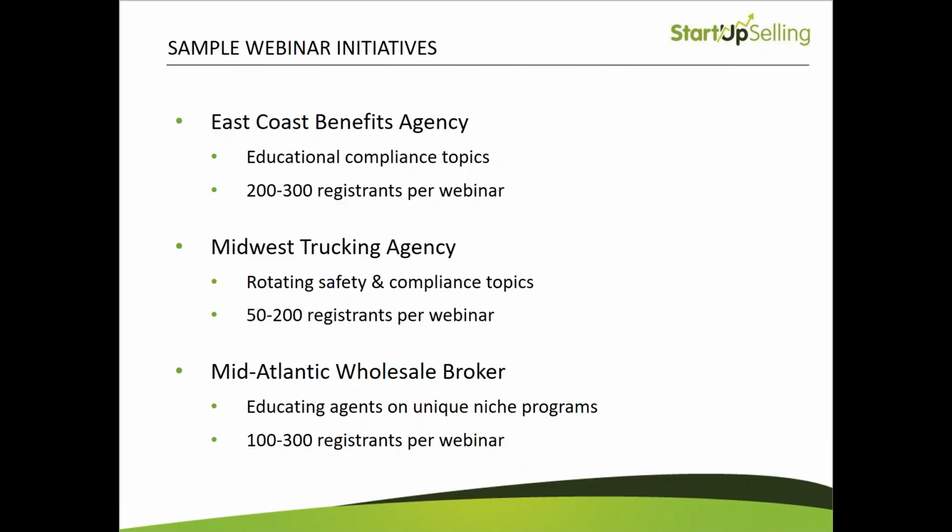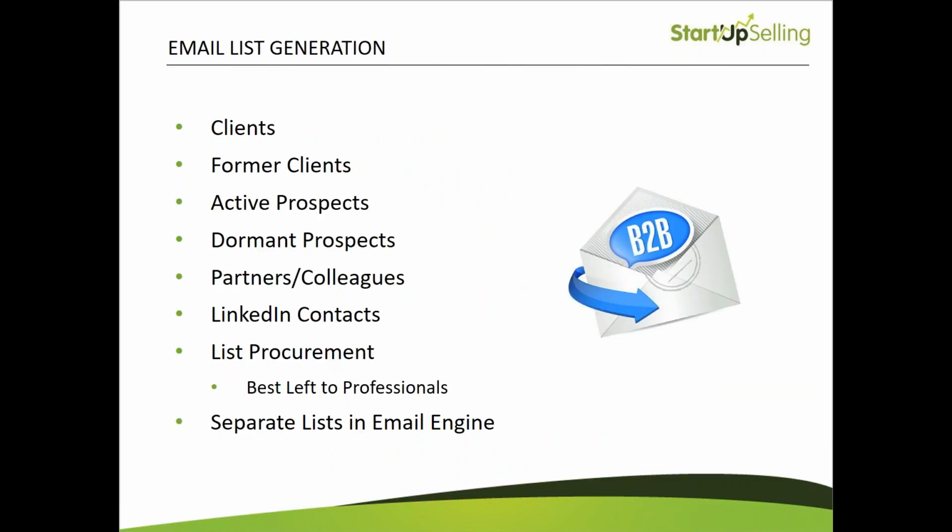Similarly, a Midwest trucking agency, they alternate between safety-related and compliance-related topics. More narrow or technical topics may attract 50, 60 registrants. FMCSA-type topics attract as many as 150 or 200 registrants for each web seminar. And the last example, a Mid-Atlantic wholesale broker, a little bit different as they typically invite agents to their web seminars, but the same concepts applied. They educate agents on unique niche programs that aren't common knowledge to the agency population and attract anywhere from 100 to 300 registrants per webinar. So hopefully this gives you a glimpse of what you can accomplish when you marry email marketing and web seminars leveraging key best practices. So the first area that we'll discuss, email list generation.